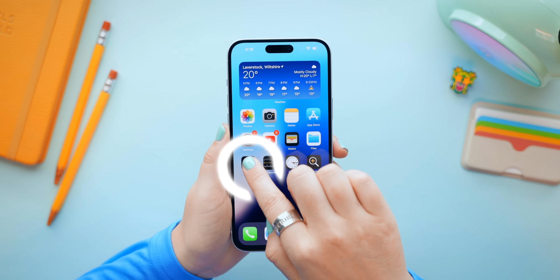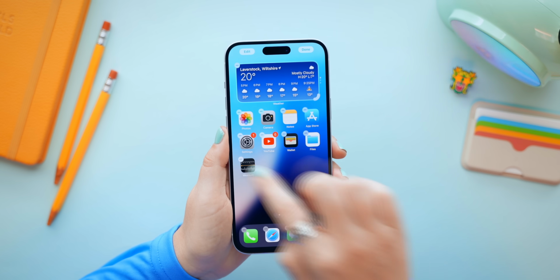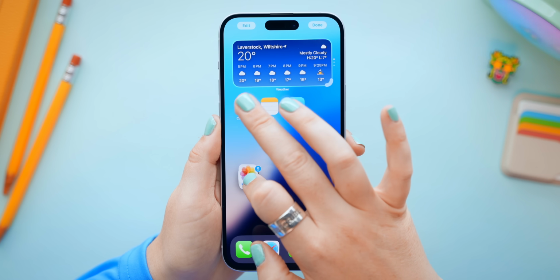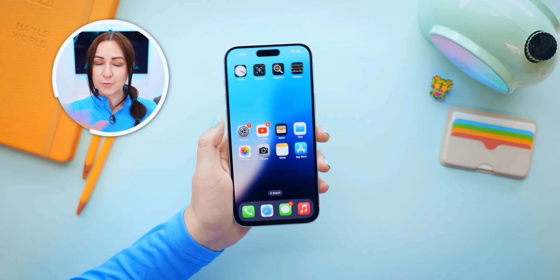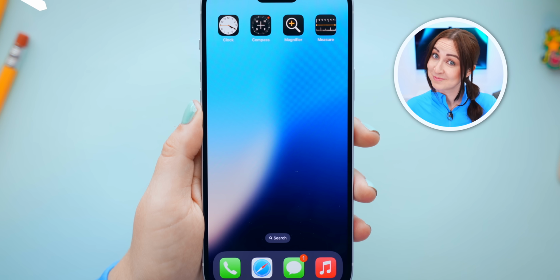And while we're on the home screen, another little trick a lot of people have forgotten about is instead of moving apps one by one, which can be really tedious, you can actually tap onto a few of them to quickly stack them up and then move them together simultaneously. Just so much easier. And if you don't like where they are, don't forget that you can just shake to undo.